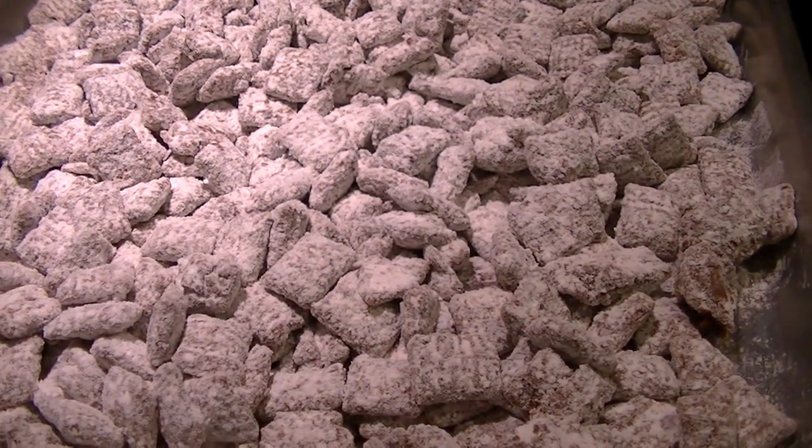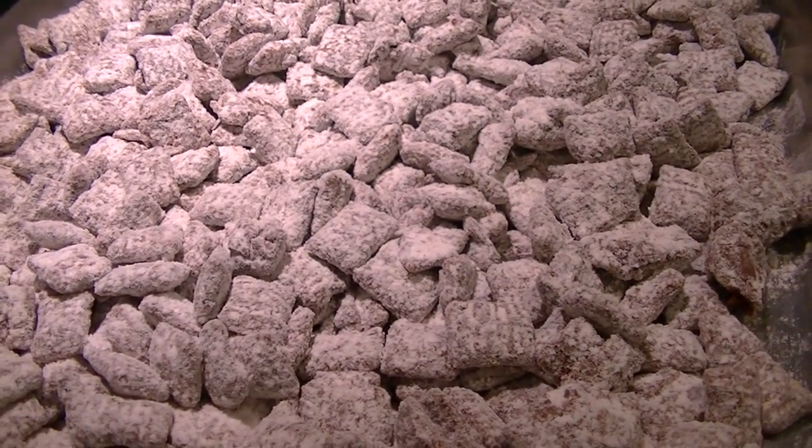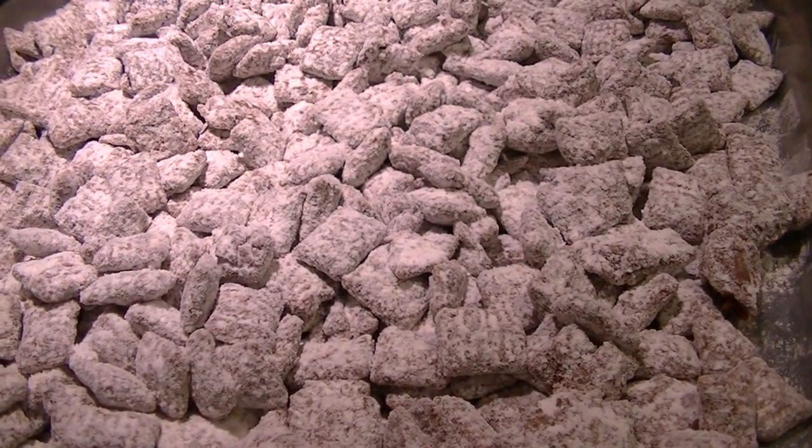My dog Moses is standing next to me. Anytime he sees any of us eat, he comes over and starts cooing. So he's cooing. He can't have any of this that has chocolate and sugar.